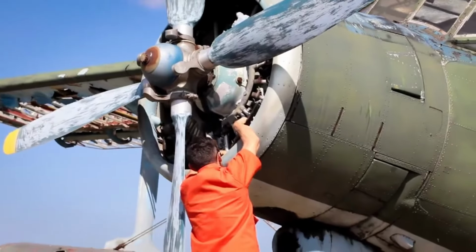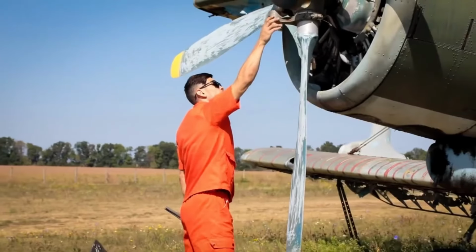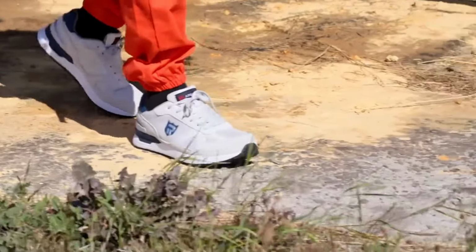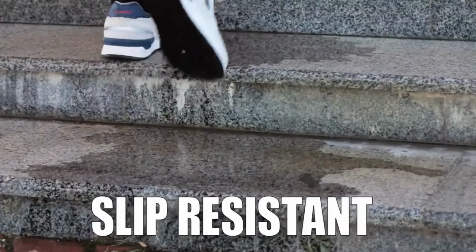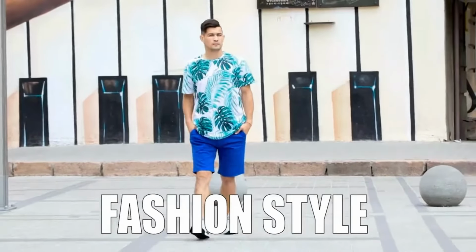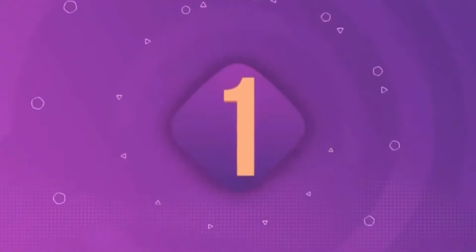The steel toe caps and non-slip outsole offer excellent protection, while the breathable design keeps your feet comfortable. Reflective elements enhance visibility, adding an extra layer of safety in low-light conditions. The downside is that these shoes might feel heavier compared to other lightweight options. Pros: anti-crushable, breathable, steel toe, reflective. Cons: slightly heavier.